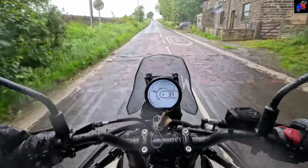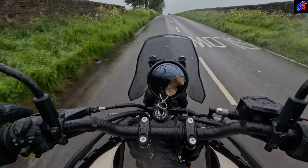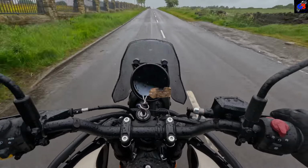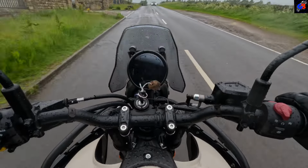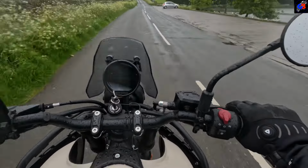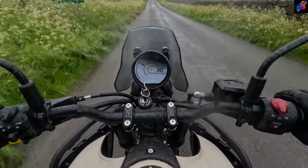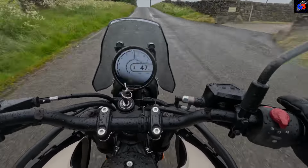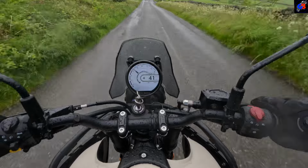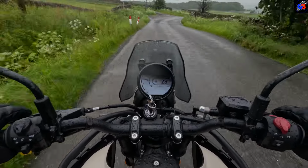Okay, the Nationals, let's just open it up a little bit and just see. Slow down a touch, and it's nothing to do with the bike, it's to do with this god-awful weather again. Okay, try again. Oh, this weather's awful. Yeah, this weather is absolutely doing my head in at the moment.